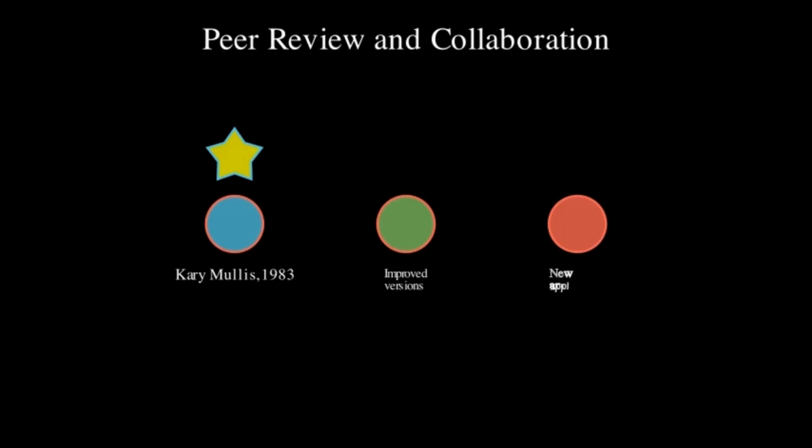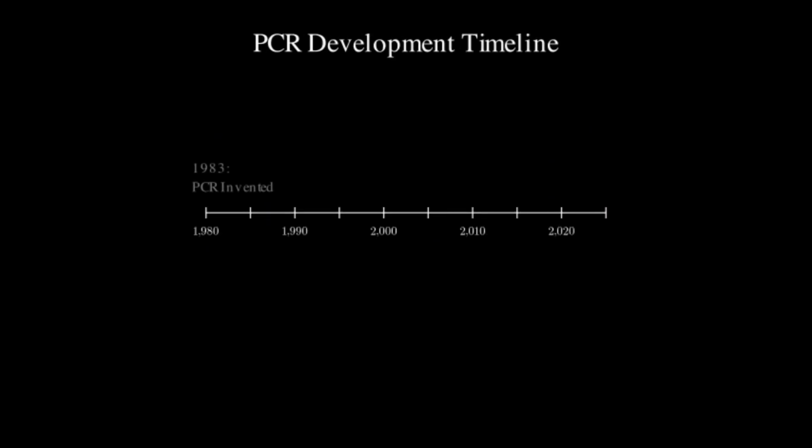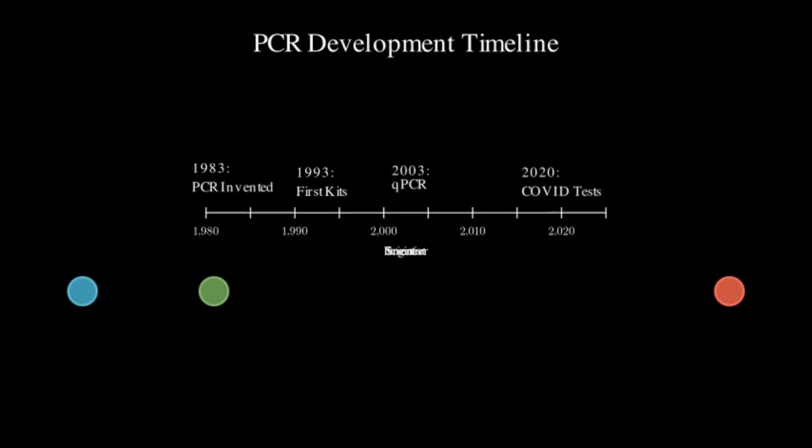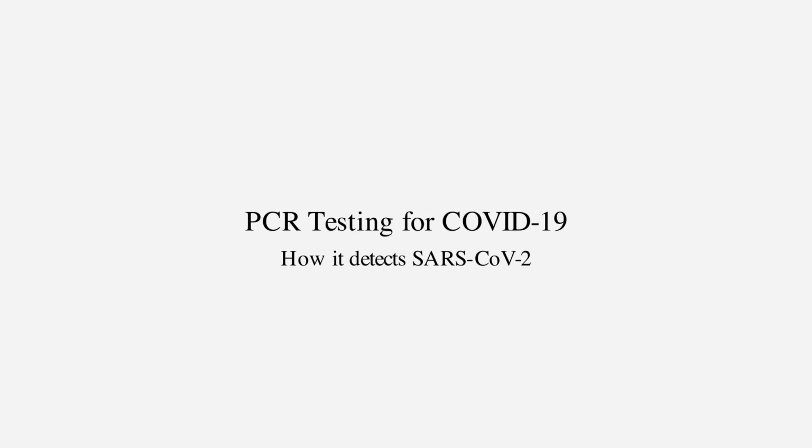But how did this idea come to fruition? It wasn't just the work of Kary Mullis, but rather the result of peer review and collaboration, leading to improved versions and new applications. As you can see, PCR was first created in 1983. However, just a decade later in 1993, the first FDA-approved kit came to market. Another decade later in 2003, quantitative PCR was discovered. This reduced detection time and used a lower concentration of targeted RNA and DNA samples. Then, in 2020, PCR was used for COVID testing.